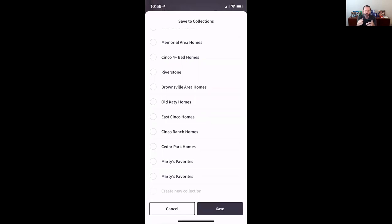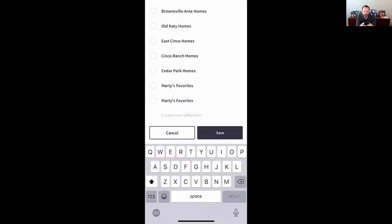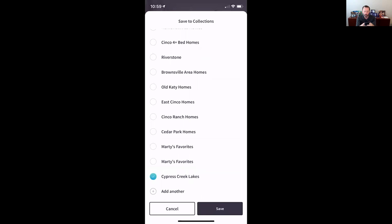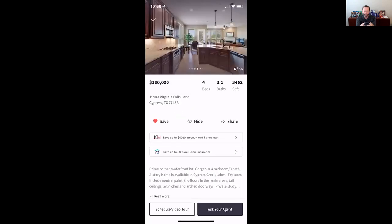However, if I want to have a variety of collections, maybe these are my Cypress Creek Lakes homes, but I want to differentiate them from my Town Lake homes, but I want to differentiate those from my Fairfield homes, I could create collections for each one of those neighborhoods. And all I have to do is create new collection at the very bottom there. You'll see if you click on that, I can title it Cypress Creek Lakes. And then I can click on the radio button, the white button next to it. And then you'll see it's been checked, and then I can click on save. And now that property has been saved to that collection.